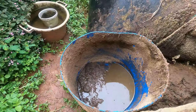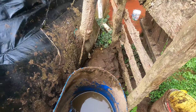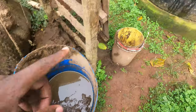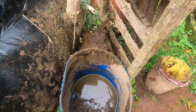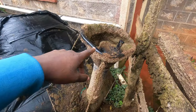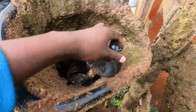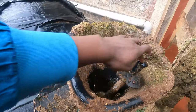After we collect the cow dung from the cow shed, we mix it here at a ratio of 1:1. One bucket of cow dung, which is this size, and one bucket of water. We mix it well and place it in the mouth of the biogas digester, which is this. You can see we already have some placed there.